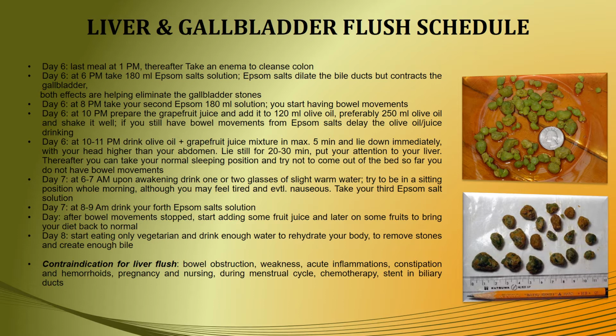After the bowel movements have stopped, start adding some fruit juice and later on some fruits to bring your diet back to normal. And on day 8 you can start eating only vegetarian food and drink enough water to rehydrate your body in order to remove the stones and create enough bile.